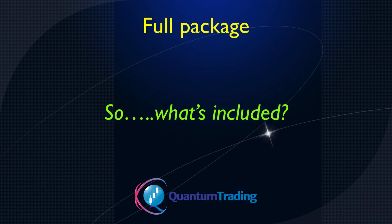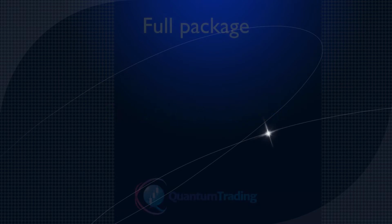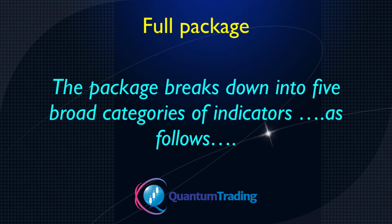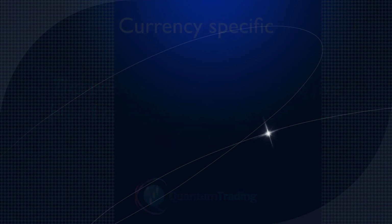So let's take a look at the full package of trading indicators from quantum trading and see what's included. And in very simple terms, the package breaks down into 5 broad categories or types of indicators, and these are as follows.